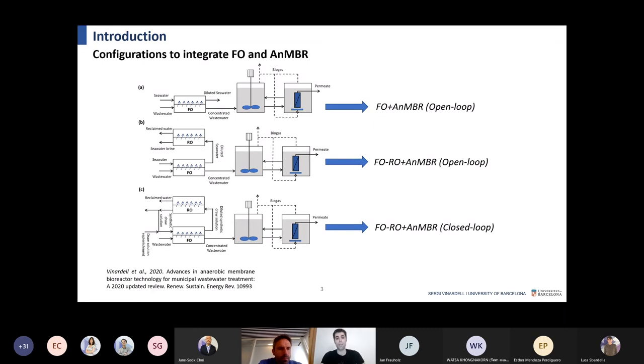On the other hand, when natural draw solutions are not available, a synthetic draw solution is needed in a closed-loop scheme. In the closed-loop scheme, the synthetic draw solution is used in a closed scheme, and the reverse osmosis is used to regenerate the draw solution to the initial osmotic pressure, to be fed again to the forward osmosis process.